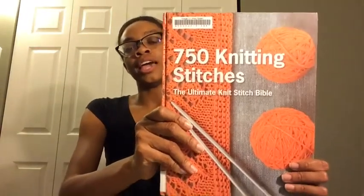I have this book that I got from the library, and I love stitch dictionaries like this. I have the crochet equivalent, but I definitely think I am gonna buy this book because it has regular stitches, cables, lace, edgings, everything. And when I finished my socks, I was like, okay, of course you have to cast on another one. That's like the cosmic rule of knitting, right? Finish a sock, start a new one.